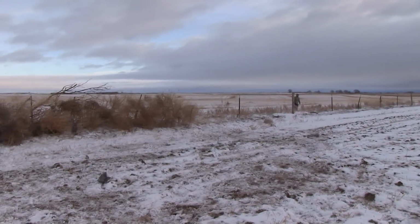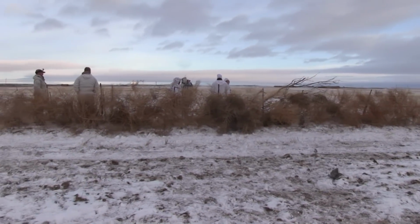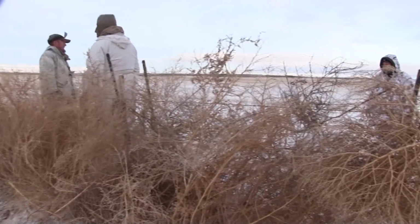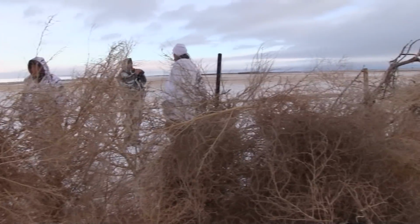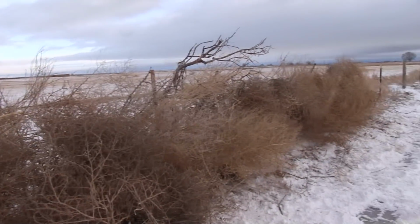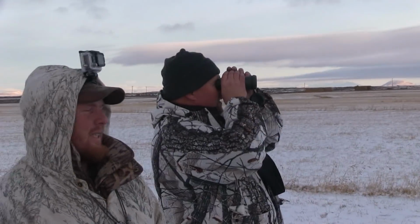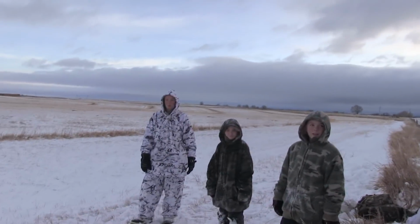As I mentioned, we collected as much tumbleweed as we could to help create some cover to hide behind. Every setup's different on whether you're using existing cover, layout blinds, or creating your own cover. With us having 9 people to hide, creating a blind along the fence with the tumbleweed seemed to be the best option. Now it was just a waiting game. The previous days, the geese had been starting to fly around 9:30 in the morning, and so we still had about a half hour to get things finalized.